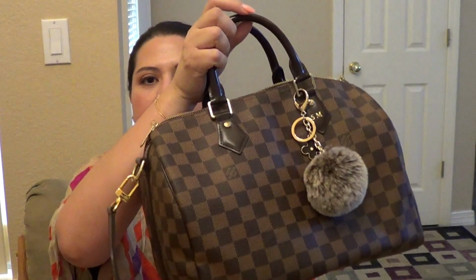I obviously haven't decided to make an investment in the Louis Vuitton bag charms yet. So I figured this one is a nice little introductory piece to see if I like carrying a bag charm on my handbag. So anyway, I absolutely love this Speedy B30. And let me pull out all the air paper that I have in here just to show you. So I can carry a ton in here. As most of you know, the Speedy 30s are big bags. I mean, they don't look huge, but they sure do carry a ton of stuff.